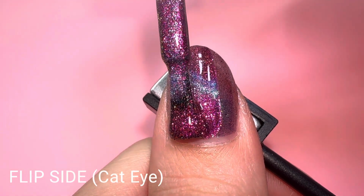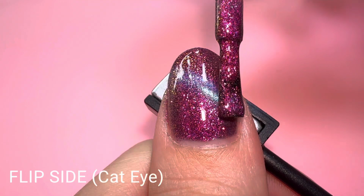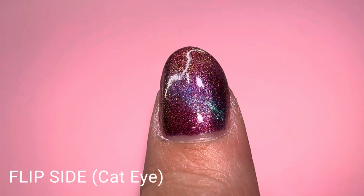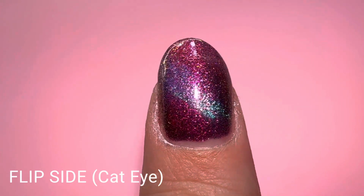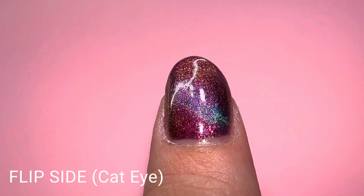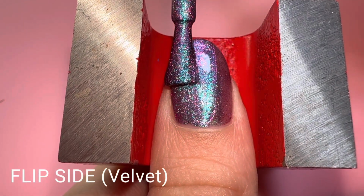Here in the second coat, it built up pretty nicely. This was opaque enough for me in 2 coats. Here you can see all the different shifts that it has. And here I'm doing Flip Side velvetized with the horseshoe magnet.